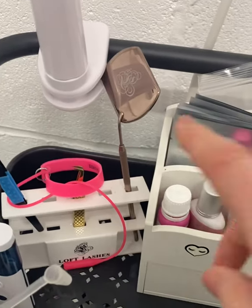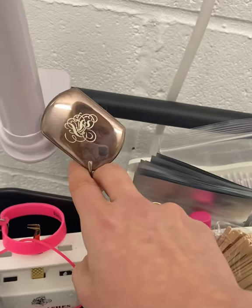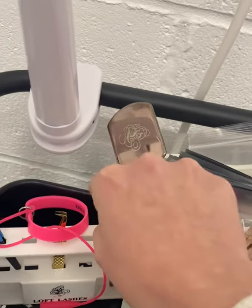So over here, I've got my lashing mirror. So this is my one. Look how shiny it is. You can literally see me through it. This is what I use while I'm lashing.